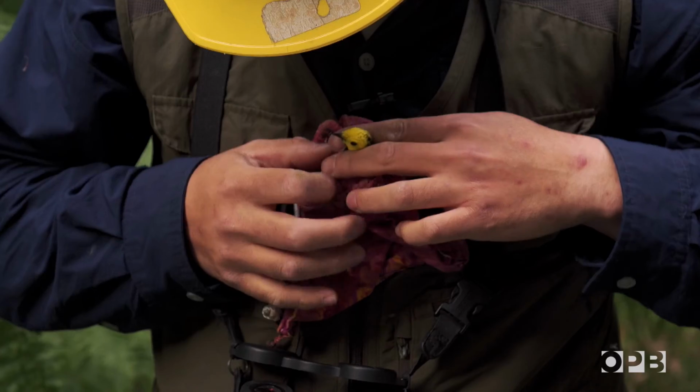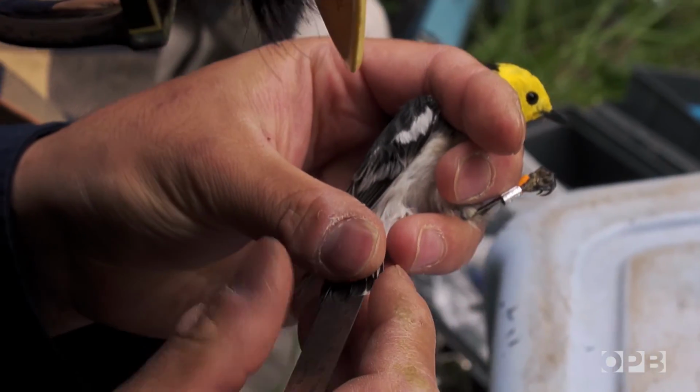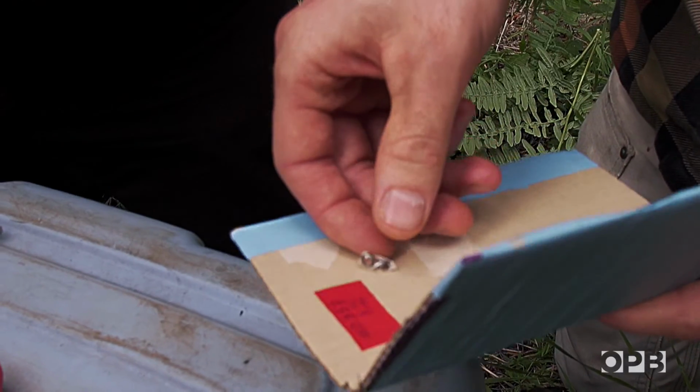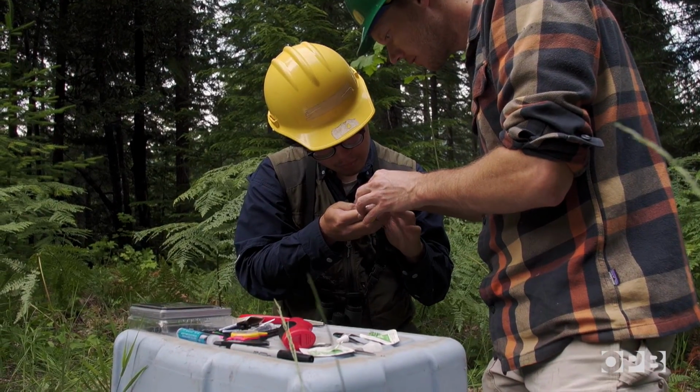Han-Kyu has set up a makeshift tagging station on the edge of the forest. It's really beefy, very aggressive, yeah, and really dark. 53 for tail. And there's a transmitter ID, I think 12. Okay. 12, frequency 357. Right.